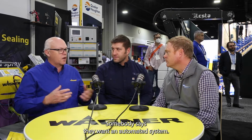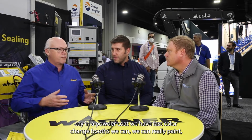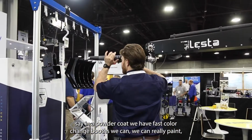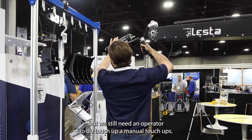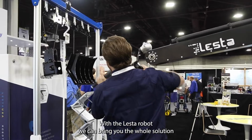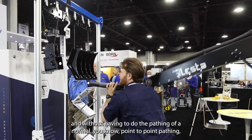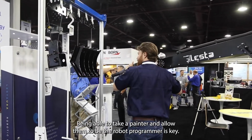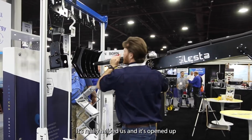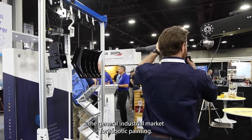Somebody says they want an automated system. Well, for other people, it means different things. But if you want a 100% automated system, say on a powder coat, we have fast color change booths. We can really paint, but we still need an operator to do touch-up and manual touch-ups. With the Lesta robot, we can bring you the whole solution. And without having to do the pathing of a normal point-to-point pathing, being able to take a painter and allow them to be the robot programmer is key. It's really helped us, and it's opened up the general industrial market for robotic painting.